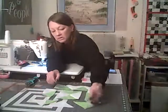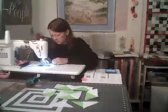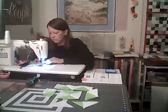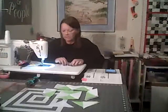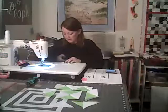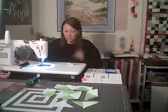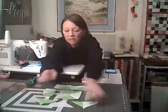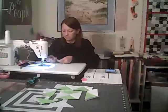All right, let's do this side now. I'm going to do these two and then hook them. Has anybody else ever connected a flying geese unit like this before? A double? Out of curiosity, since this is my first time, has anybody else done it like this? Regular, not paper piecing. Paper piecing don't count, not for what I'm doing, at least. All right, now I'm sewing on this side.